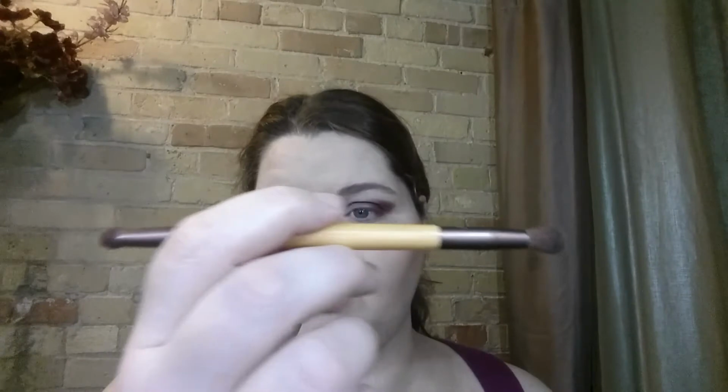And then I'm gonna change brushes before I kill myself here. I'm going to get my double-ended Eco Fluffy and shader brush, dip into Love Letter, and then gently blend that top one out. Gently. Don't do like I did and just put a crap ton of product in.